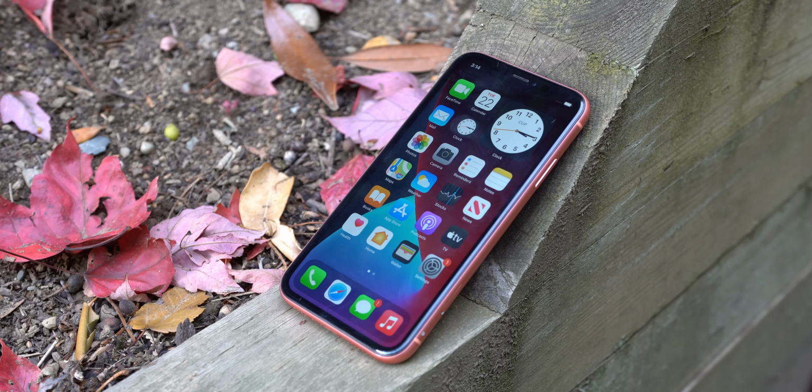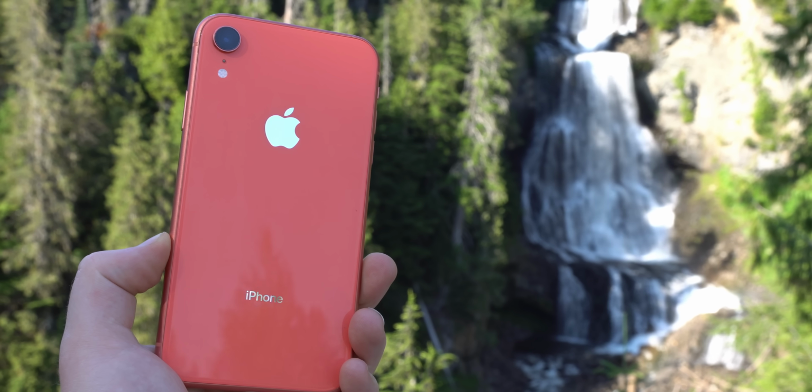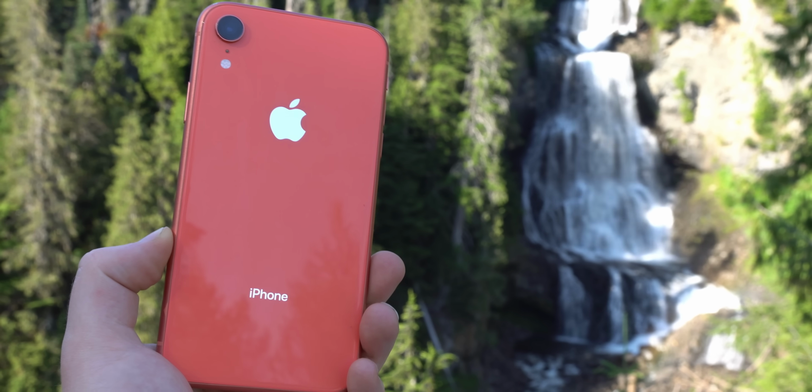Is it worth saving $100 for? Personally, I'd say go for the 11, just for the extra camera lens and slightly better tech specs, but if you find a deal for the XR or would rather just save a little money, it's absolutely worth the price of admission, and I think you'll really like it.